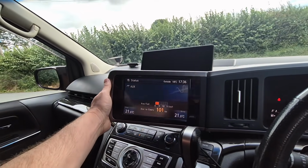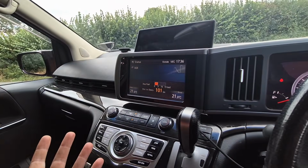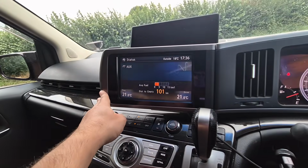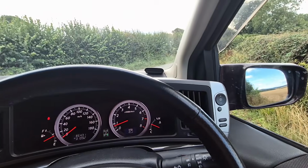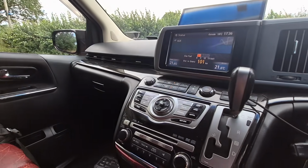Oh, and this, you can pull the screen towards yourself if you feel the need, but that just seems to make it pick up more reflections from outside, so it makes it harder to see. I'm not quite sure what the point of that is, so we'll just leave that there. All the dash vents, we've got 3 over there, we've got one there, and then you've got vents in the roof variously for the rear aircon as well. So there's an awful lot going on.